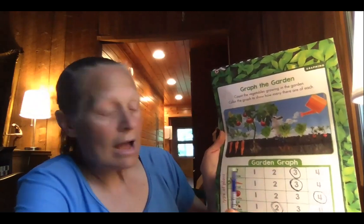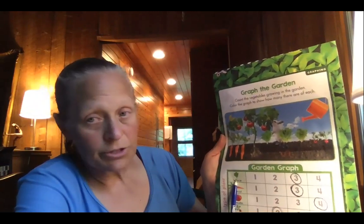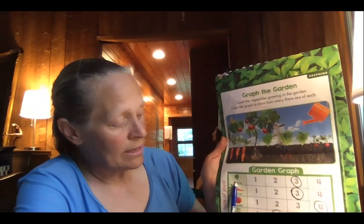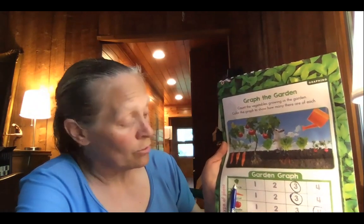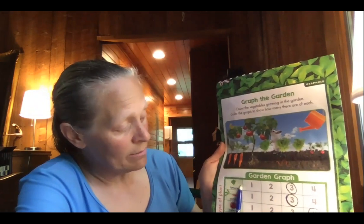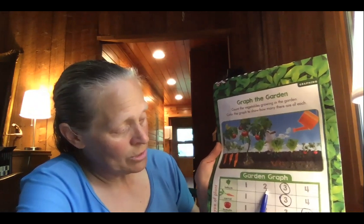We come down to our graph. Our first box says lettuce in our first column, and we're going to read across our row to find the number 3. There's 1, 2, 3. Yeah, I circled it. They've asked us to color it.